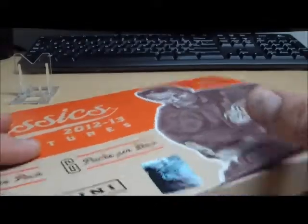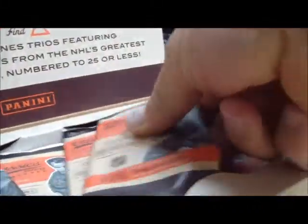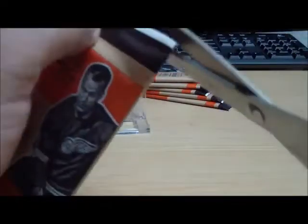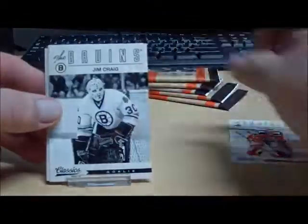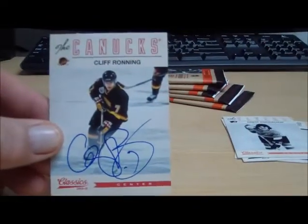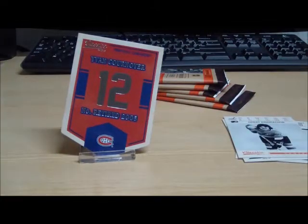Another serial number. For the Vancouver Canucks, Cliff Ronning. Cliff Ronning for the Canucks and Tadal 86.